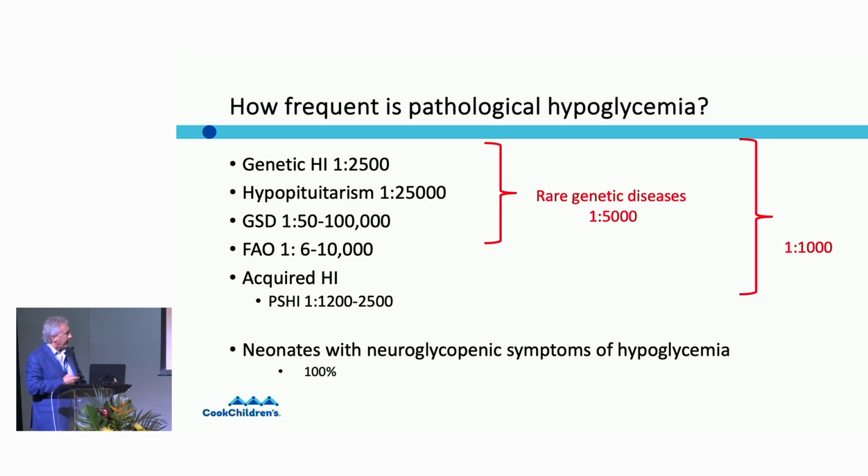And so this gives you a frequency of about 1 in 1,000 babies will have a serious form of hypoglycemia or a pathological form. And then if you look at babies who have neuroglycopenic symptoms of hypoglycemia, such as seizures, lethargy, coma, all of those babies will always have a pathological form of hypoglycemia. So if you're called to evaluate a baby with seizures and hypoglycemia, that baby has a serious underlying disorder, and our job is to identify the cause before they go home. And it's important to remember that many of the causes may be transient, as I mentioned before, so it's very important that if you believe it's transient, that you prove that the condition has resolved spontaneously.